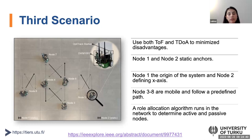So the core idea for the role allocation is to keep the passive nodes toward the centroid of the system, inside the convex envelope, and the active nodes toward the outside. So the idea is that I don't want to go inside this, but using the smart contract for role allocation was basically for this idea.